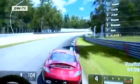With the new Gran Turismo 5 game, fans can take a spin on the world's most exciting circuits and enjoy a little of that Mercedes SLS AMG feeling.